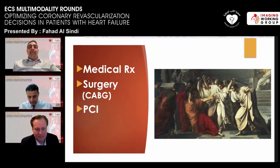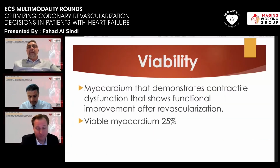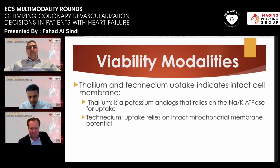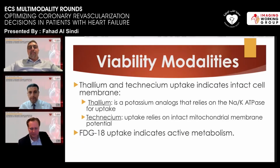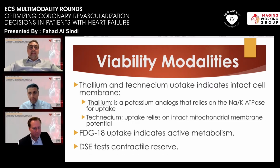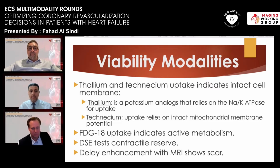But needless to say, medical therapy, CABG, PCI, and viability are the four things that we actually talk about. And just one or two slides about viability, the definition of viable myocardium. But more important, as my colleagues are going to discuss further, there are different modalities of viability. Some of them have undergone the test of time, and some of them have reached new stages, such as cardiac MRI, FDG PET, and perfusion imaging.